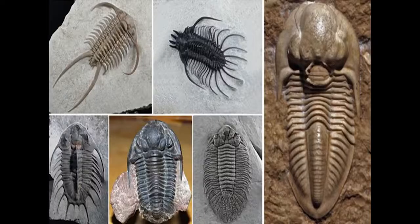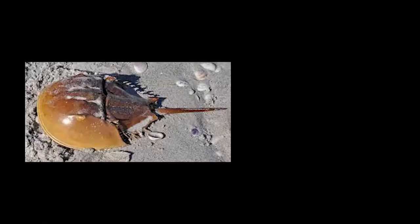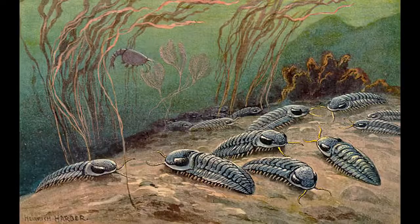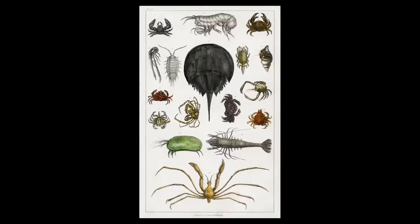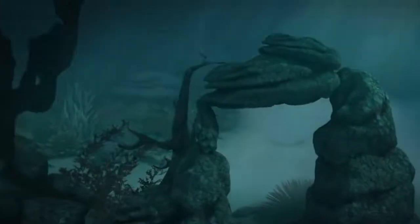Another prehistoric creature that survived for millions of years and also left behind billions of fossils was the trilobite. Similar in appearance to a horseshoe crab or a pillbug, trilobites were small critters called arthropods and ranged in size from the size of a pinhead to 2 feet in length. They mostly lived on the bottom of the seabed, sometimes hunting for prey, but mostly scavenging.